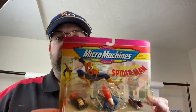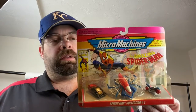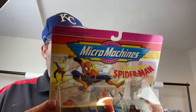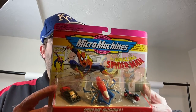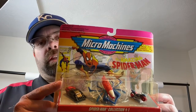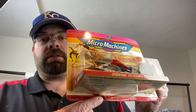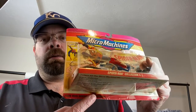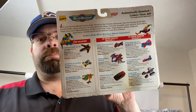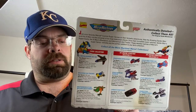This is a Micro Machines Spider-Man collection set. This is collection number 1. It's got, what the heck does it have? It's got the Spider-Man Hyper Cycle over here, a Spider-Man Sky Crawler, and a Carnage Road Killer over here. These Micro Machines came out in 1993. This one did have a little defect where it's got this little darker area right here, which unfortunately carried over to the back. I did make note of that in the auction description. Otherwise, it's in pretty decent condition.